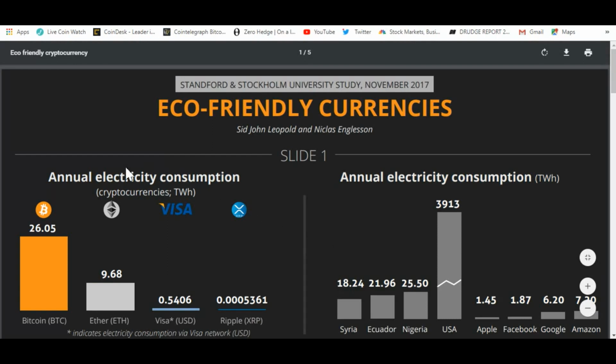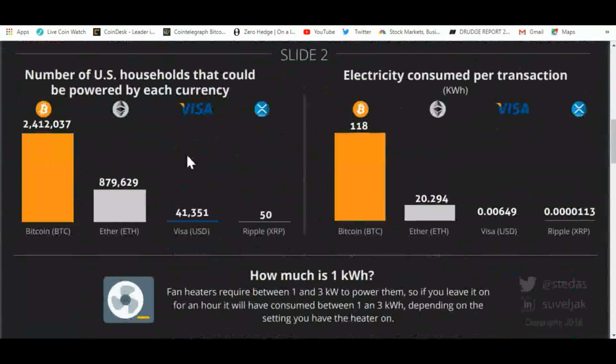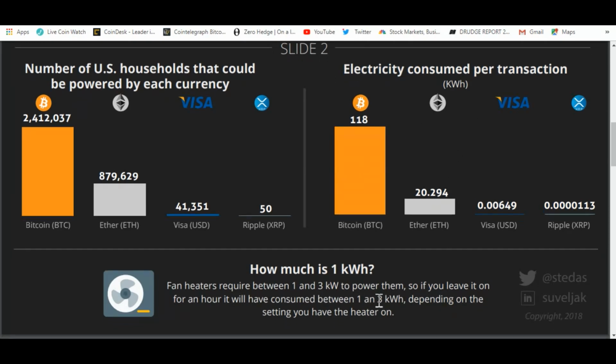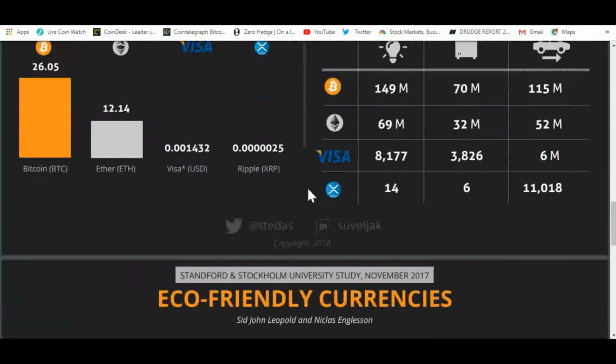And we go back to this sheet that Steadus made, and go to his website at steadus.hr if you want to check him out. He puts out all these cool graphics. Eco-friendly currencies. He takes you through all of the energy consumption and shows you how wasteful Bitcoin is. Number of U.S. households that could be powered by each currency: 2.4 million is Bitcoin. Electricity consumed per transaction: 118 kWh. What is that, a kilowatt hour? And then as you go down, you'll see more and more of how ridiculous it is.